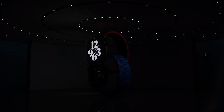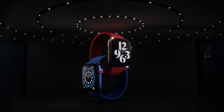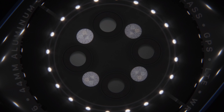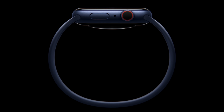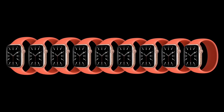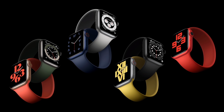Okay, so the hardware is, yeah, sure. They're nice upgrades, but they're not massive. So not massive, in fact, that unless you're rocking a Series 3 or older, I would strongly suggest that you consider not upgrading, especially considering the fact that one of the most exciting announcements from a hardware standpoint were the new loop bands, which will be way better for comfort in workouts without having to deal with a buckle. And thanks to backwards and forwards compatibility on Apple Watches, those will fit on everything.